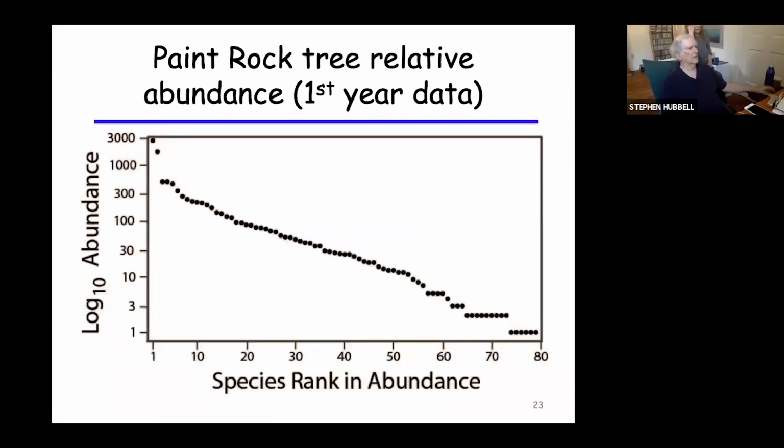And this is the graph we have, the rank abundance curve for the first year of data that all you guys, your predecessors, collected. Log abundance is over here, and the abundance of species here. And this is a distribution that's almost what's called a power law. And it's going to have an alpha. I think Rick Condit, one of our collaborators, has estimated it, and I don't remember the number he came up with. It was 12 or 14 or something like that. But anyway, it fits pretty well.